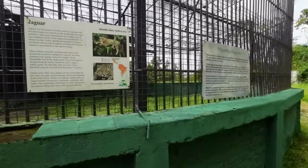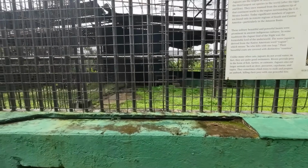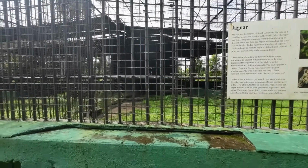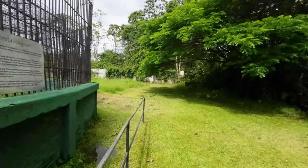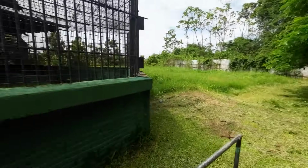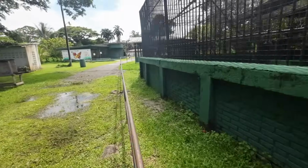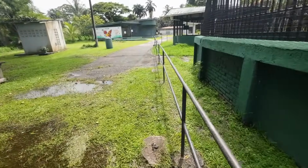I have another enclosure here that's supposed to have a jaguar in it, but I don't see anything. Probably no longer here, because the environment doesn't look like an animal lives in here. This is pretty much the end of the zoo. There's not many animals in here anymore. I don't know if that's a good thing or a bad thing.